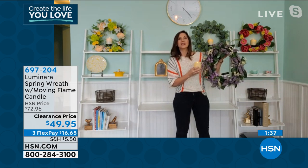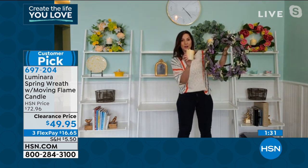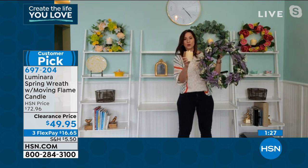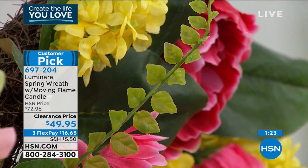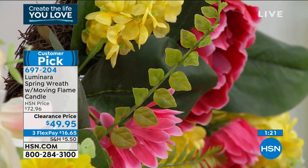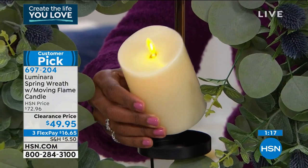There's no fluffing you even need to do with these. This is how it's going to come to your house. You don't even have to fluff it. You just simply hang it. And I want to tell you that, remember, this is a Luminara candle. In the big box stores alone, a 4-inch candle can go up to $39.95 just for the candle alone. So for a 2-foot wide wreath, it is an amazing price.